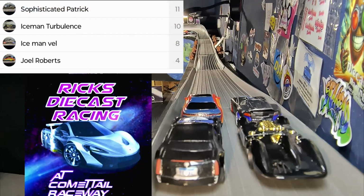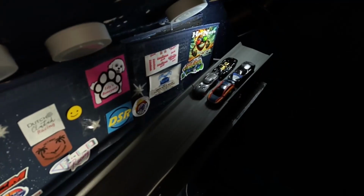Let's jump into the old UFO cam and check this out again, folks, as we had some nice lead changes. Look at that battle going on there between Ice-T and Roberts. Look at Joel Roberts taking that lead right there. He gets a little sideways. Ice-T pushes it past him. Coming down here to the end, Joel has second, but no, looky there. It's going to be Sophisticated Patrick. Holy cow, folks, 3 races in a row we've had to go to the old replay cams to check it out. This is great stuff tonight, folks.